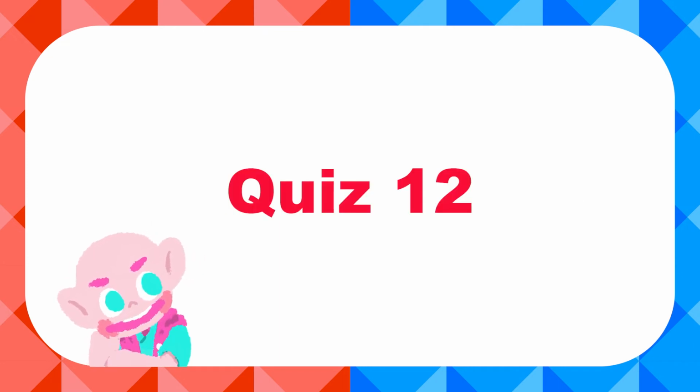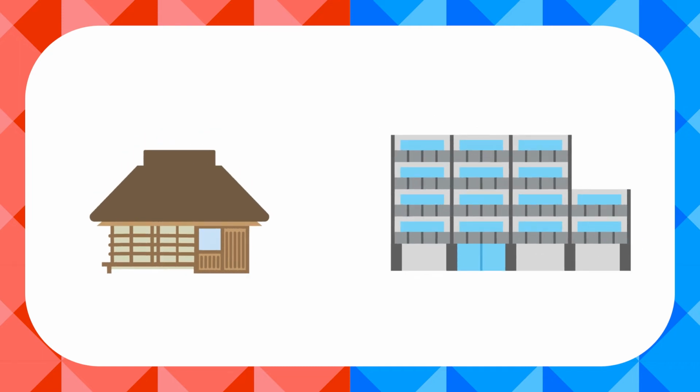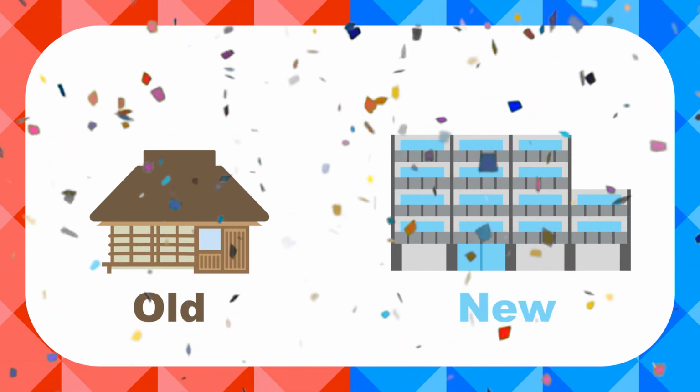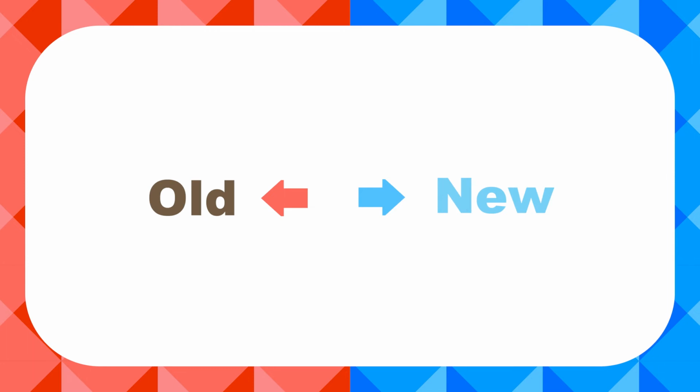Quiz 12. 2 kinds of buildings. This building is old. What's the opposite word of old? Clue. It's a 3-letter word. The answer is new. The opposite of old is new.